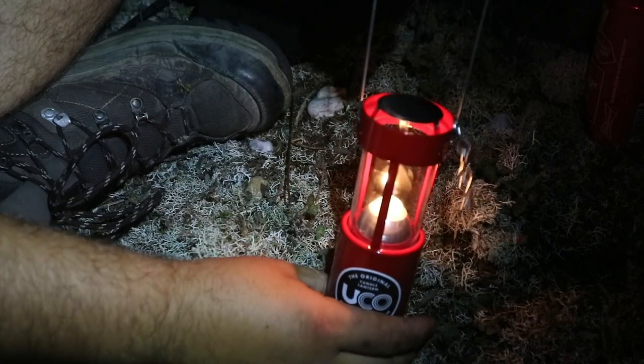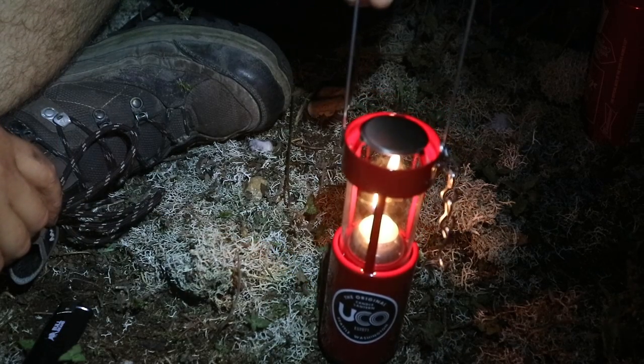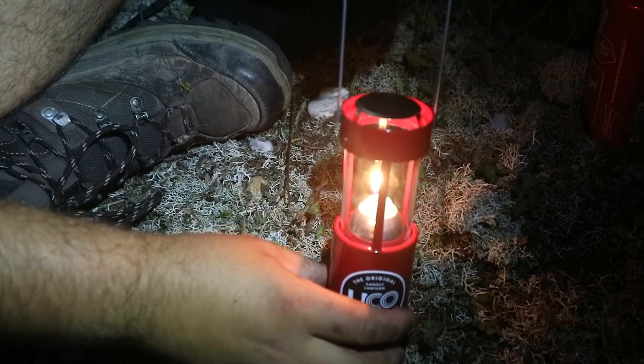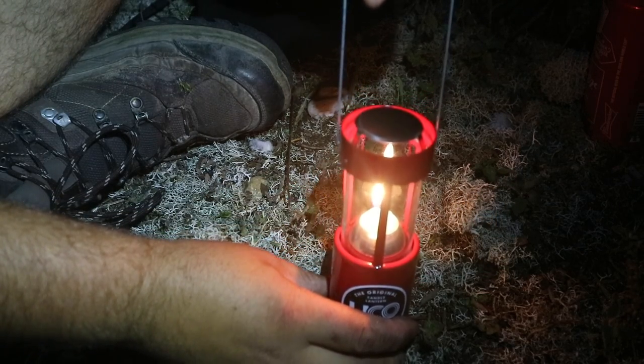There we go. So that's for when I can't take my full paraffin lantern, the storm lantern, out with me. It's a nice lightweight alternative. These candles last, I think it's 9 hours. So they're very good. It's gonna last a few camps, that's for sure.